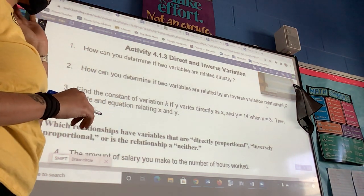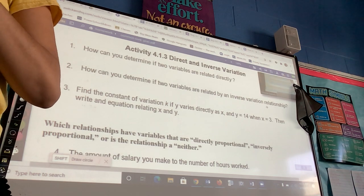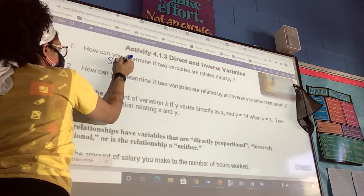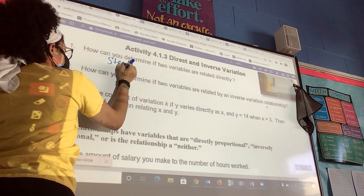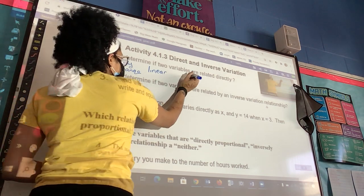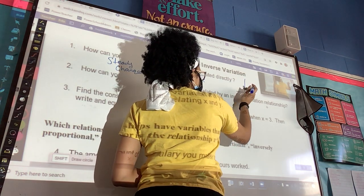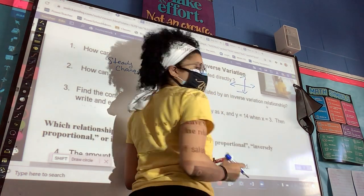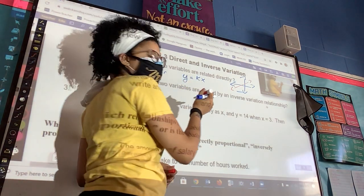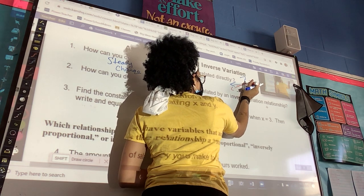So direct and inverse variation. You are familiar with direct variation. You don't call it that, but you have done it time and time again. Direct variation is just something with a steady change. It's a linear function, and it looks like y equals k times x. The graph looks like a basic straight line, where if it goes up by one here, then it goes up by one here, and so forth. It's the same steady change.